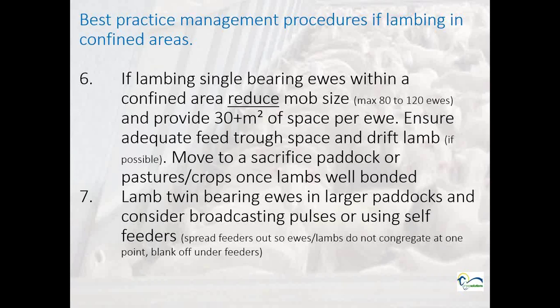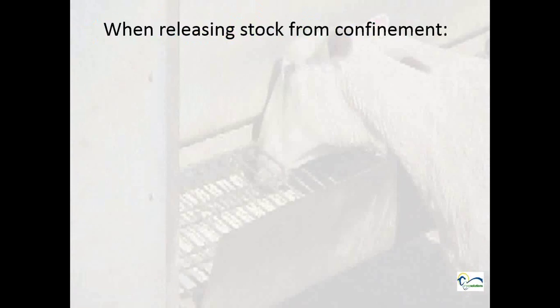And also spread those self-feeders out. Get them out in different spots. Why I prefer to use self-feeders is that, as we all know, there are problems with trail feeding and ewes rushing to a feed trail. So we try to mitigate or reduce that risk.